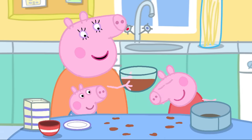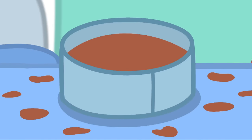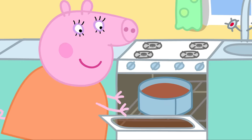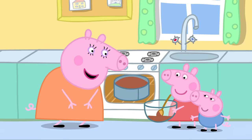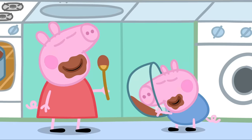Okay, George, that's enough stirring. There, Daddy Pig's chocolate cake. Hooray! Now, we just have to bake it in the oven. Mummy, can I lick the spoon? Yes, you can lick the spoon and George can lick the bowl. Yippee! Peppa and George love chocolate cake mixture.